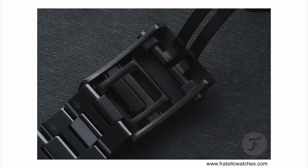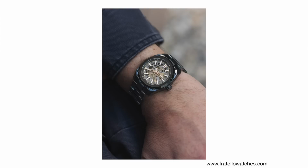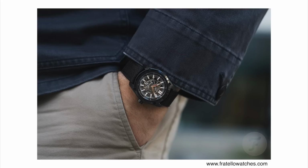So first of all, Formex watches, I'm a big fan. I reviewed a couple of their models and they really impressed me with the amount of engineering that goes into every model. These ones here are fairly well sized, 41mm diameter by about 46mm lug-to-lug distance, and they're not very thick at all, at about 11.2mm in case height. They feature 100 meters of water resistance, and as I mentioned, fully ceramic cases with fully ceramic bracelets.